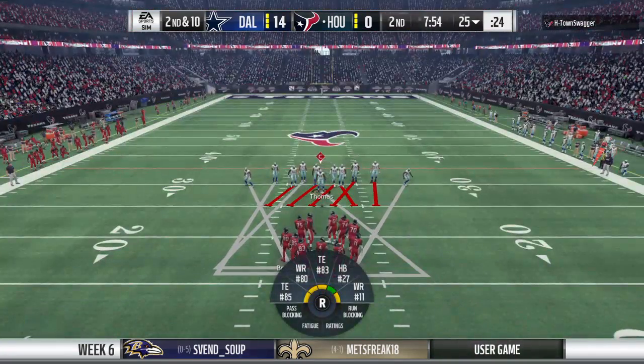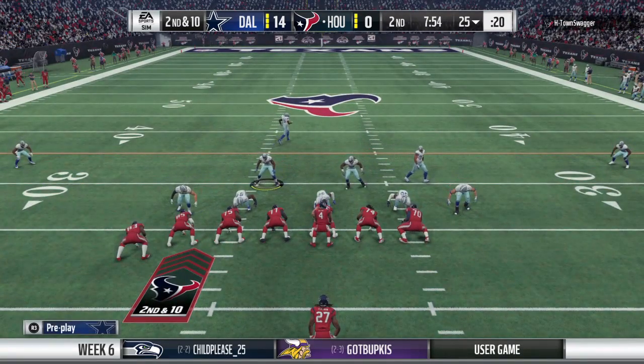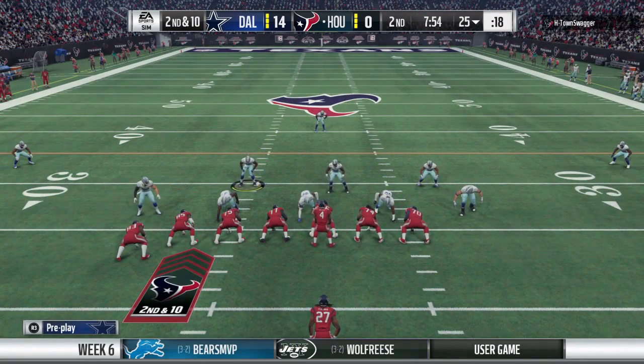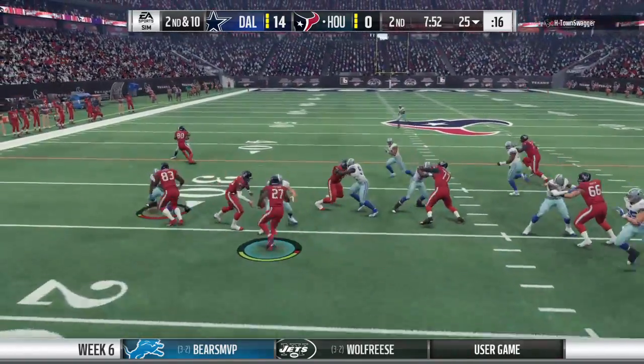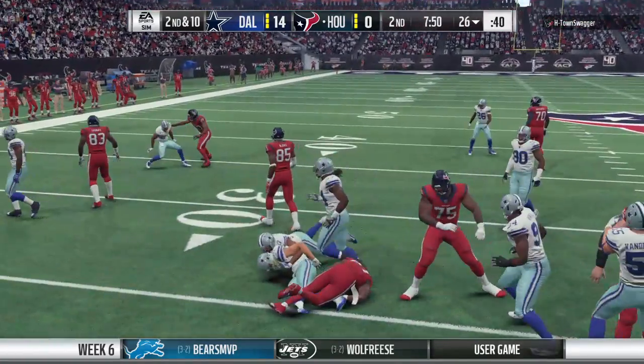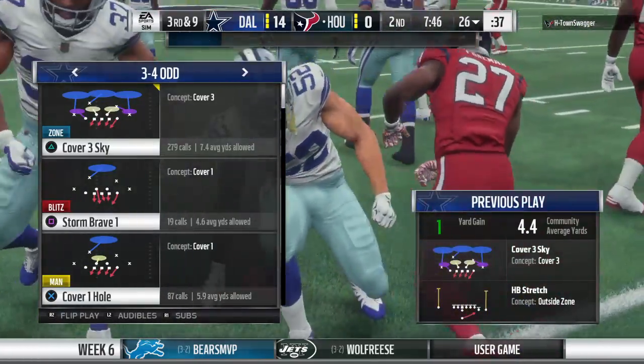So incomplete on first. Let's see what second down has in store. They'll run with Foreman, and he'll get this one up to the 26. Just a gain of a yard there, and now it'll be third down.